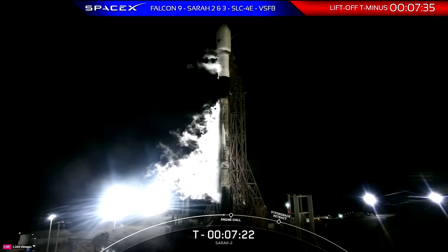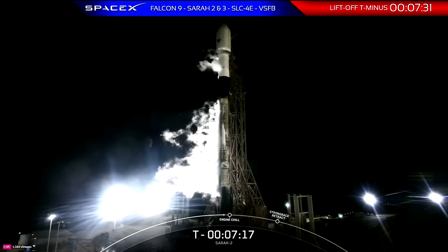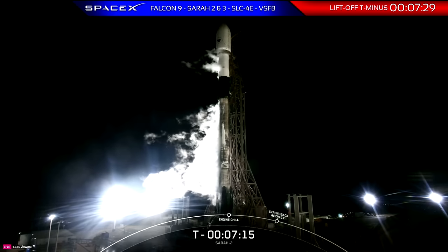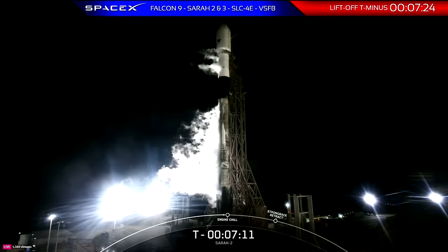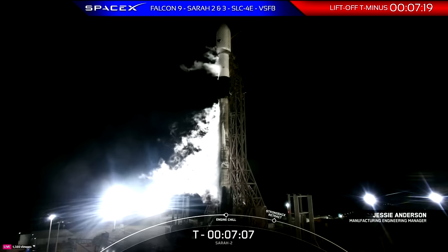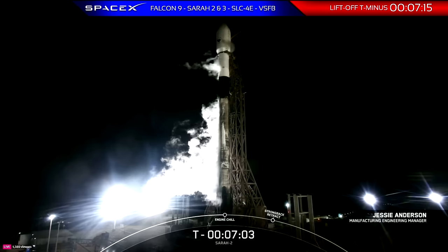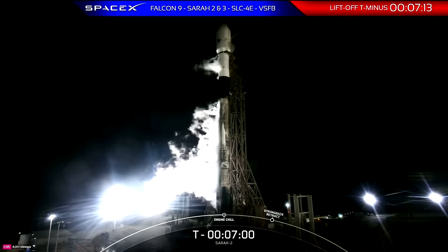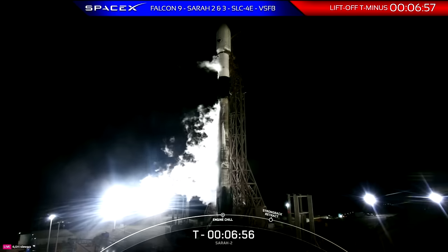Good morning. You're looking at Falcon 9 standing ready for liftoff from Vandenberg Space Force Base's Space Launch Complex 4 East at 5:11 a.m. Pacific Time. Hello and welcome to the webcast for the SARah 2 mission on behalf of our customer OHB, marking SpaceX's 94th launch of the year. SARah is the successor mission to the SAR-Lupe system, which has been in service since 2007. Here's more on today's mission.